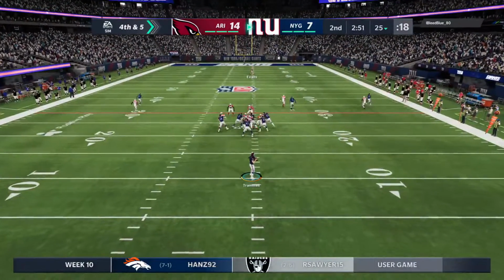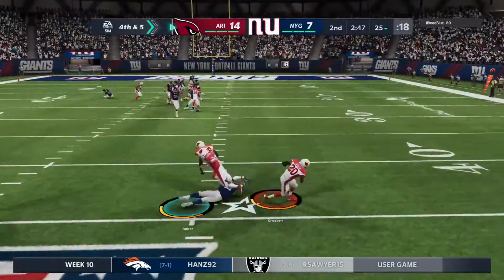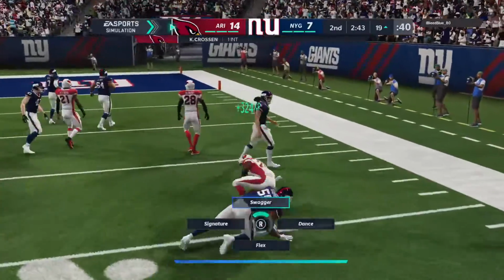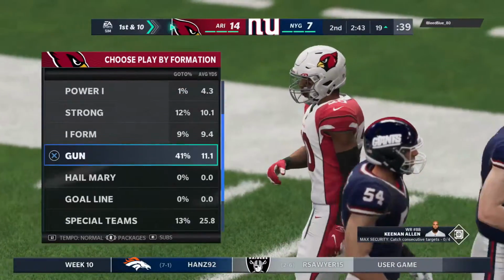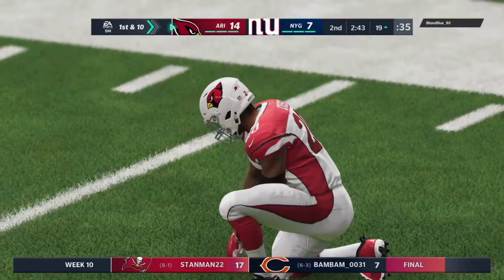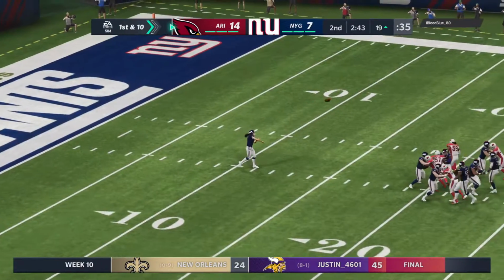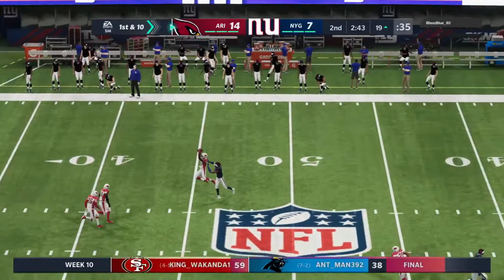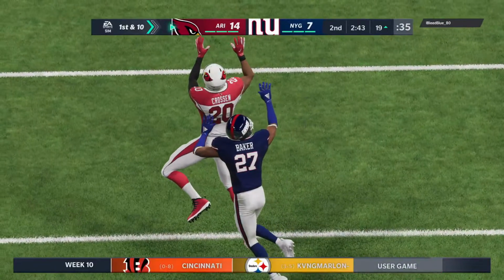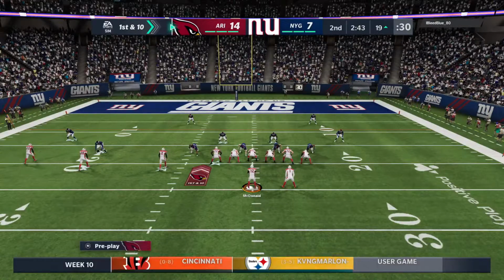Now they're going to fake it from deep in their own territory. Oh, but this is going to backfire as it's intercepted. Picked off at the 45. And they will be set up now as he brings this thing all the way back inside the 20. Intercepted. Well, that's a drive killer right there. Not a really confident throw either. This one was kind of up for grabs, and it's going to come down in the hands of the wrong team. So here's a 1st and 10 now down inside the 20.